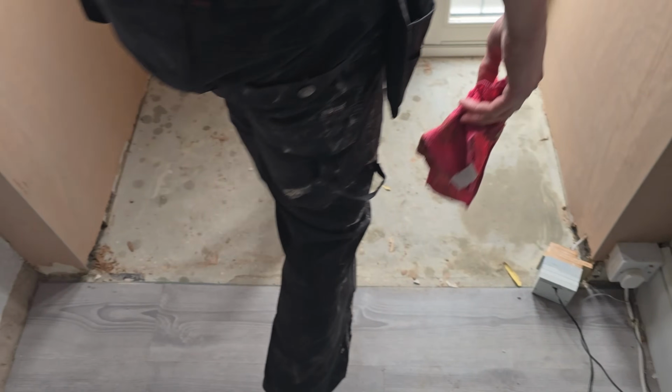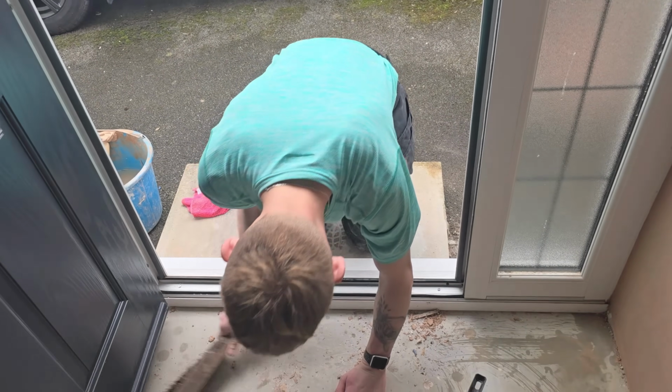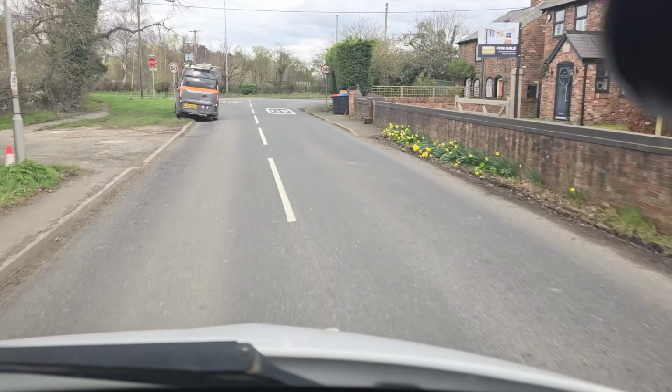Leighton's just going to clean up. Nearly done, mate. There we go. So that's the first job of the day done. We've just been paid, so now we need to get along to the next one quickly. Right, that's that job done. Just gone 1:30, nearly 1:45. So now we've got to shoot across Chester, get to the next job, and that one's going to be a lot quicker than this one.